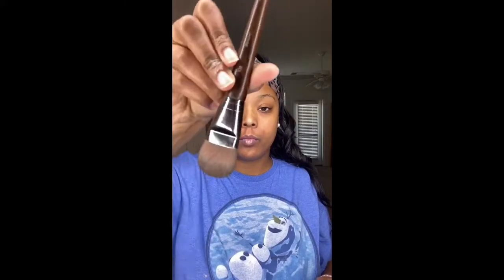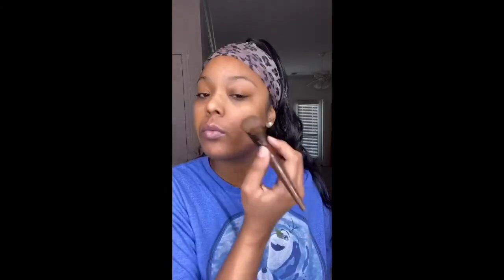Anyways, this is my favorite foundation, the NARS Longwear foundation, in the color Caracas. I don't know if I'm pronouncing that right. I never do. Whatever. This is my foundation brush. It's my Makeup Forever brush. I've used it in a lot of my videos. It's really, really good for applying foundation. And you'll see here, literally like butter going on the skin.